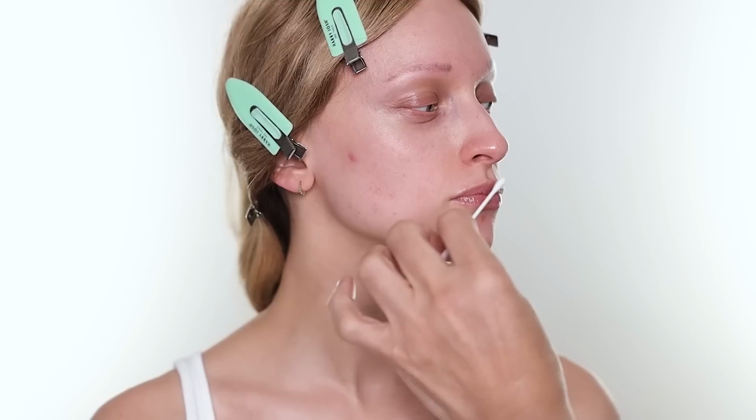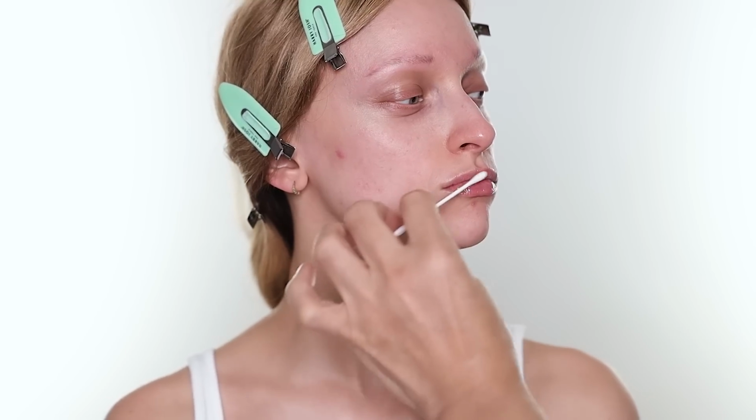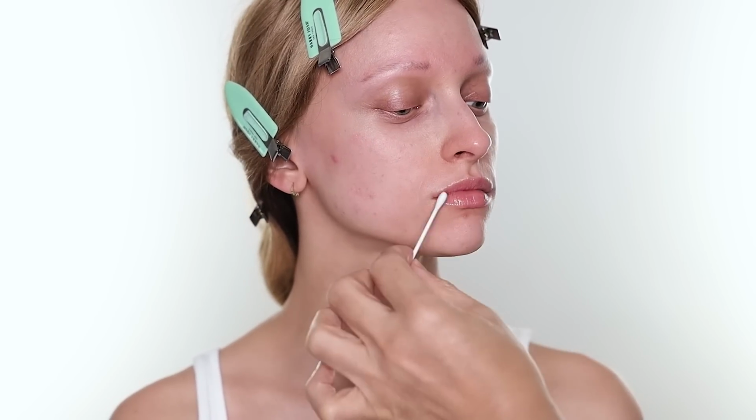To start every makeup, I always prep the skincare first. The first product I'm using is the Naturium Fido Glow Lip Balm. This is vegan and cruelty-free. It helps to nourish the lips really well and provide a lot of moisture. You can use this at night as a lip mask as well.